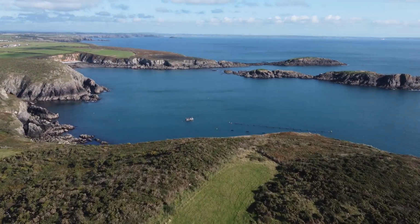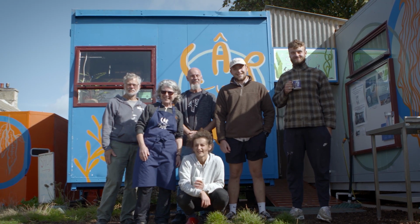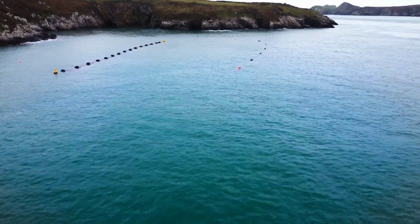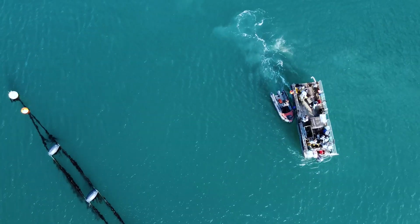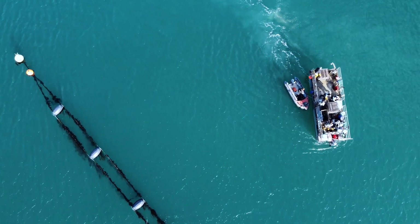Meanwhile, we're heading to the far west of Wales to meet the people of Câr-y-Môr, who have taken the potential of a seaweed called kelp and really run with it. They have created a regenerative ocean farm, supporting biodiversity and at the same time developing a sustainable future business.